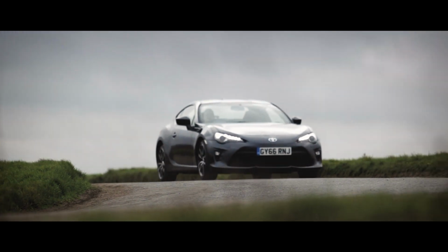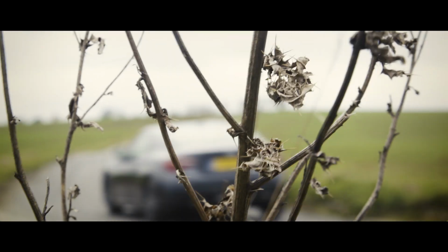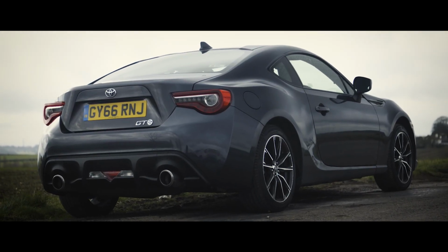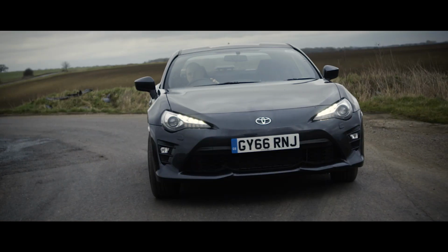And this new 2017 facelift model features a redesigned front bumper with a larger mouth, retuned shock absorbers, and revised spring rates. There are also new LED lights and the option of a boot spoiler delete. The changes are good ones, meaning that the GT86 remains one of the best bang-for-buck new cars on the market.